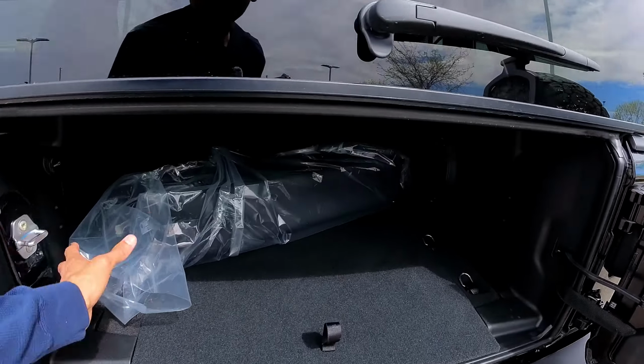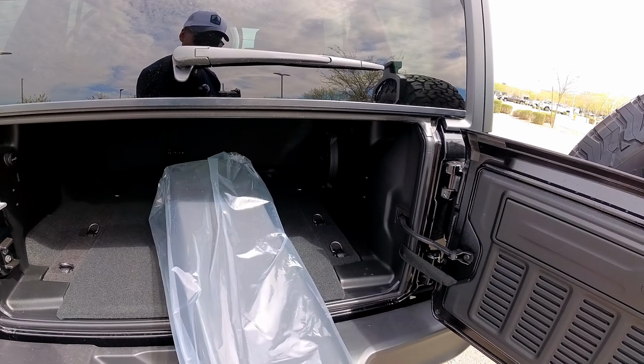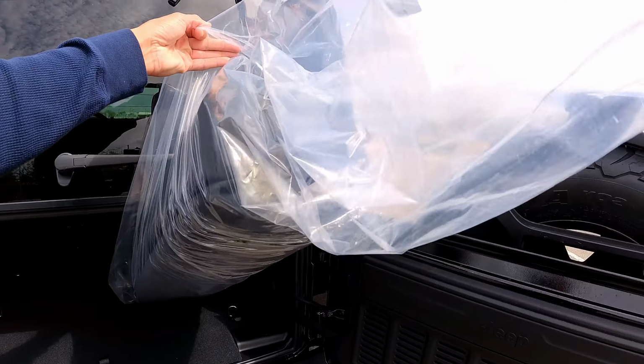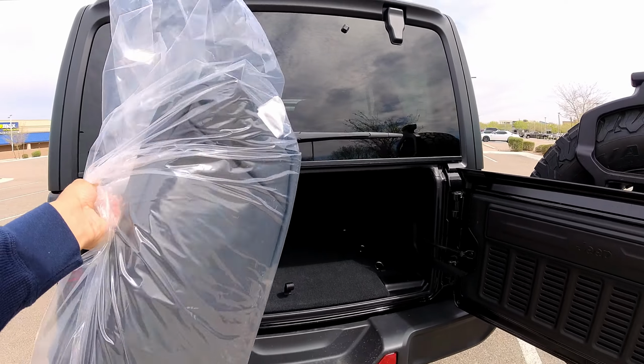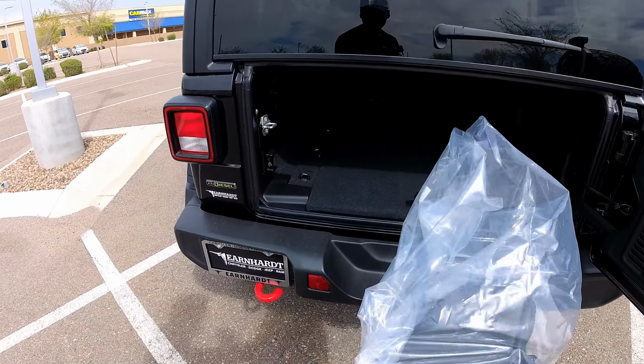Now, when you get a Jeep Wrangler, a Jeep Gladiator, any kind of Jeep, they always come with this little storage case right here. This is for those two front panels right there. You can put them in there, store your stuff in there. It's nice that they come with that, because one thing you don't want to do is just take the things off and put them in the back and they get all scratched up. So that's good to know that it comes with that.